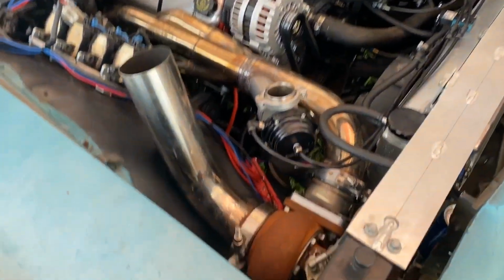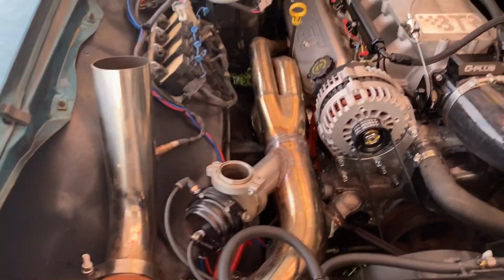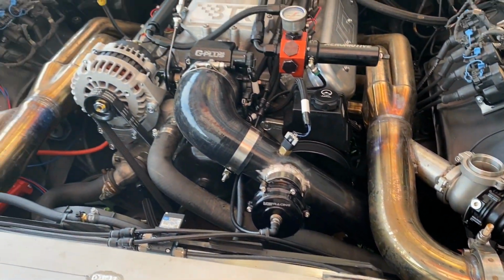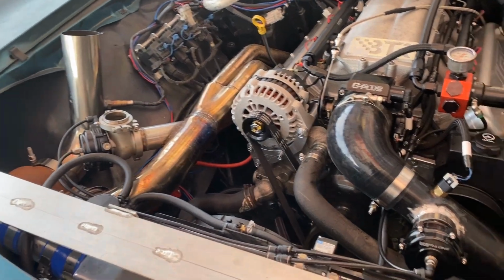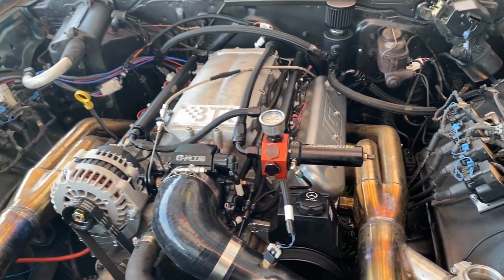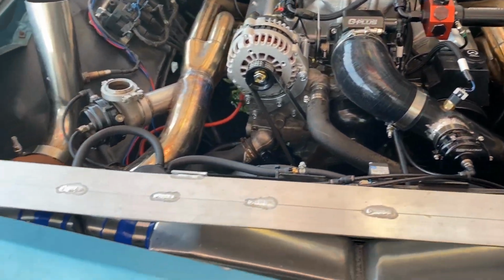Interesting, brother. See, what I really like to see is all the custom fab work that people do to make these things work. It's just phenomenal. All the cutting and bending, and all that's just, man, so much.